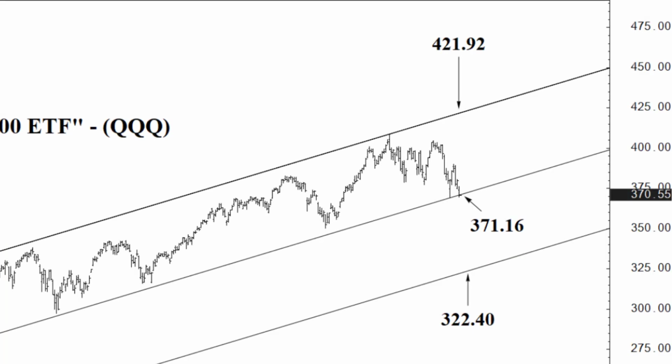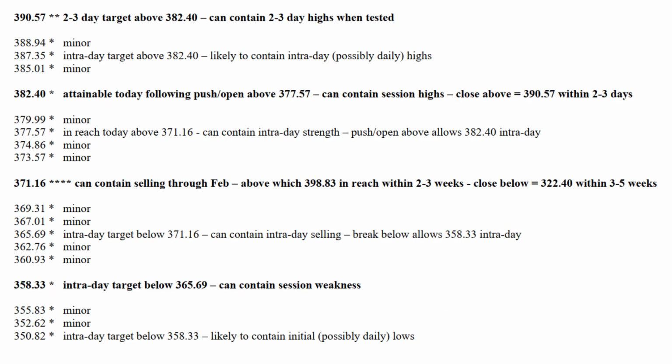This, once again, is the big picture I'll leave you with. Holding above 371.16 will keep 421.92 in reach over the next 2 to 3 months, and that becomes accelerated to within probably 2 to 3 weeks if we can get up and over that 398.83 channel top, which is itself probably 2 or 3 weeks away from being realized above 371.16. I think that pretty much covers it for the day. I'll leave you with the support and resistance.